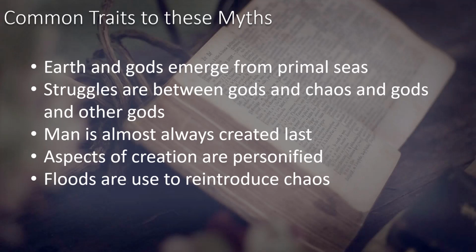And fifth, the floods are almost always used to reintroduce chaos into the world by gods of mischief, if you will. And this is again that struggle of gods against chaos, gods fighting other gods. So the floods themselves are not used in any other way other than to bring it back to that primal state from which the earth and the world emerged. So floods is all about reintroducing chaos into the world. And so these are some of the common traits that we see in these ancient myths.